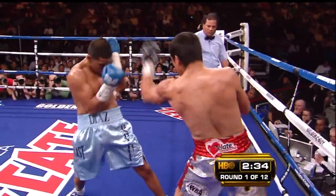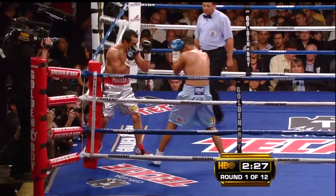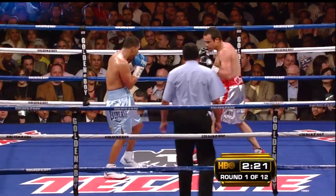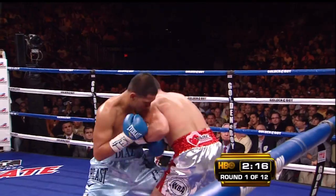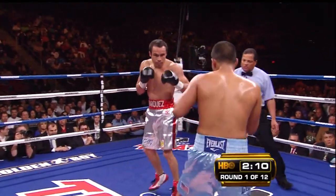Already the pressure from Diaz begins. Good straight left hand by Diaz, and the chopping left hook in the corner. And another left hook backs up Marquez against the ropes. Marquez hasn't found the counterpunching rhythm quite yet. As a matter of fact, Marquez has not been able to land one clean blow yet. And I think Diaz has landed about 3 or 4 punches at this stage.